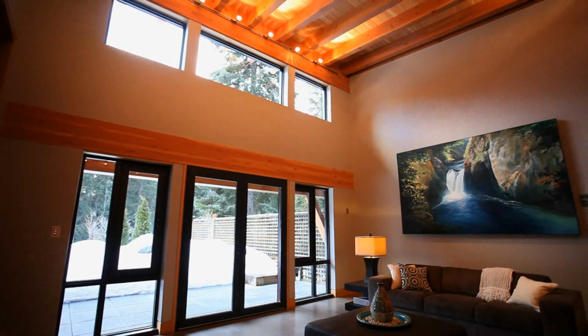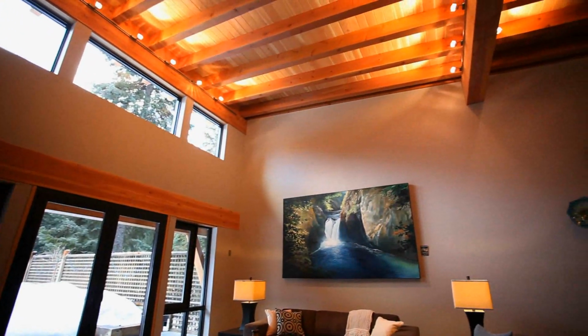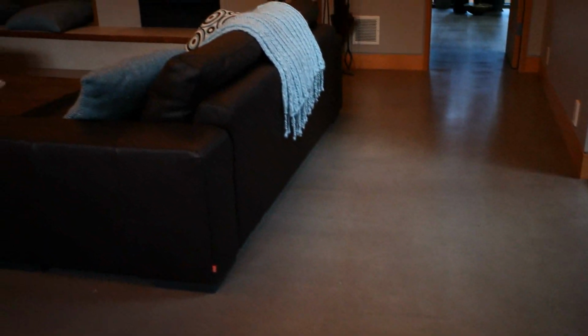We have a unique heating and ventilation system which recovers all the heat that's generated from within the house. And as you see, we've got vents that are high up on the ceiling, and then we've got some vents that are down close by the floor. The vents high up at the ceiling are collecting all the heat that rises. It's recaptured and then reused to heat the floor and heat our hot water.